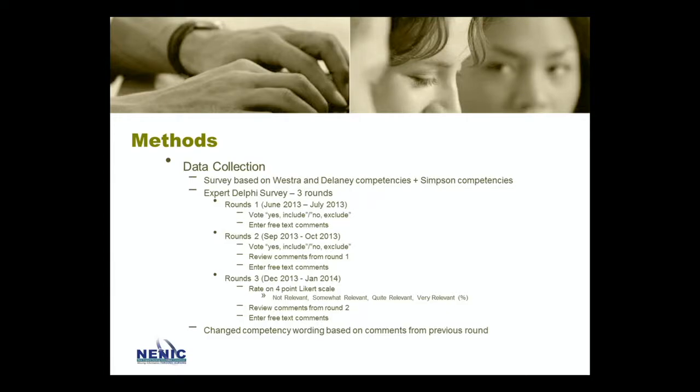In the first 2 rounds, they were able to just say, yes, include this competency, or no, don't include it, it's not relevant to our work. And then there were always free text comments where they could write, well, it's not really worded clearly, I don't really understand what this is. Or they could comment on, yes, this is super relevant, and for whatever reasons, or the opposite. In the 3rd round, we realized we wanted a little more information about this level of relevance. So we actually used a 4-point Likert scale where they could rate it as not relevant, somewhat relevant, quite relevant, or very relevant.